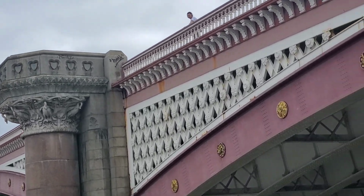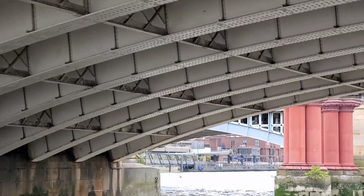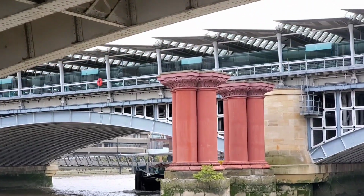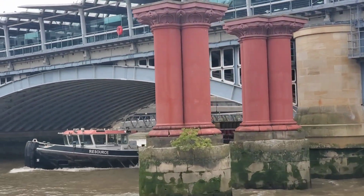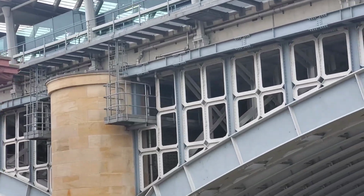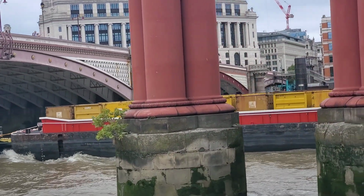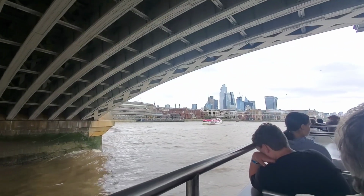Now the second bridge, the little red columns each side, this is the remains of the first railway bridge, designed by Isambard Kingdom Brunel. It carried the first steam train out of London in 1864. The last bridge, well, it was a railway bridge, then we stuck a top on it and turned it into a station. Blackfriars is the only station in the country that can be run on solar power. There are 1,200 solar units on the roof.